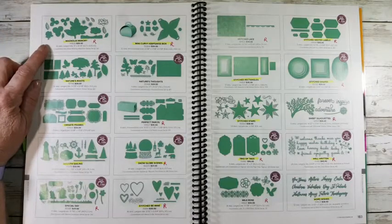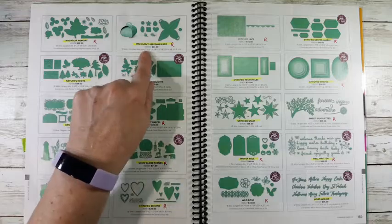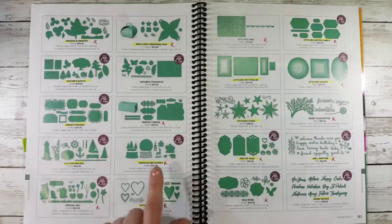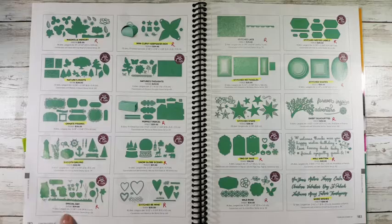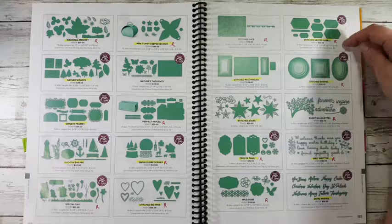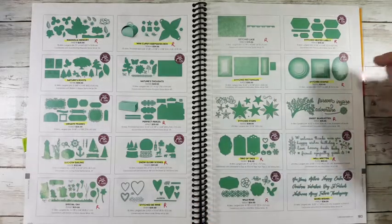The Magnolia Memory dies are retiring. The Mini Curvy Keepsake box is retiring. That makes the cutest little package. That's retiring. That's sad. And let's see, the Perfect Parcel's retiring. The Snow Globe scenes are retiring. Stitched Be Mine is retiring. Special Day is retiring. The Stitched Lace is retiring. Stitched Nested Labels are retiring. All right, we're keeping the rectangles. Oh, this is a sad day.